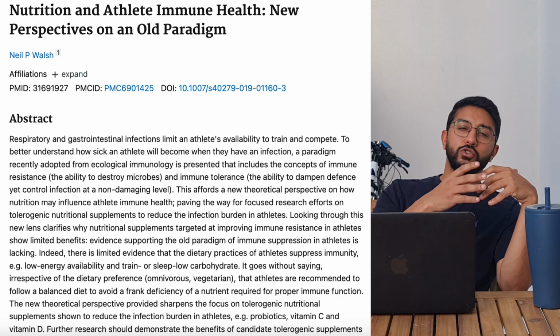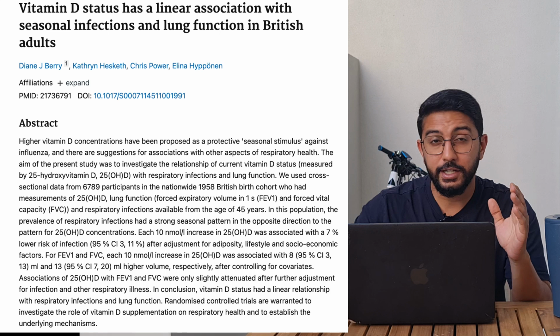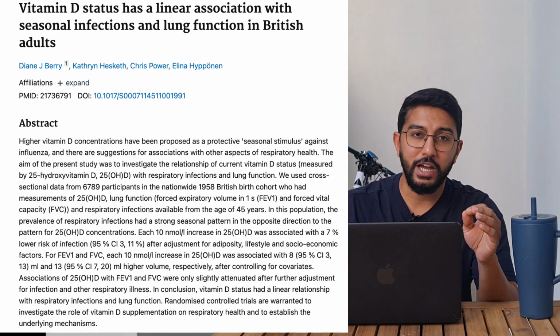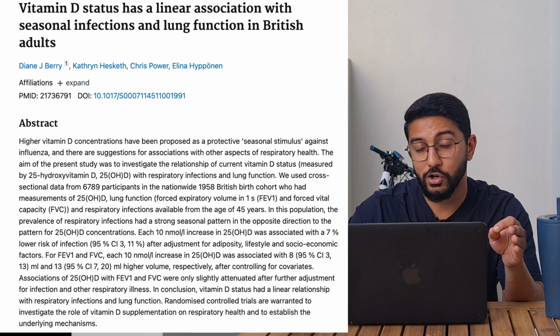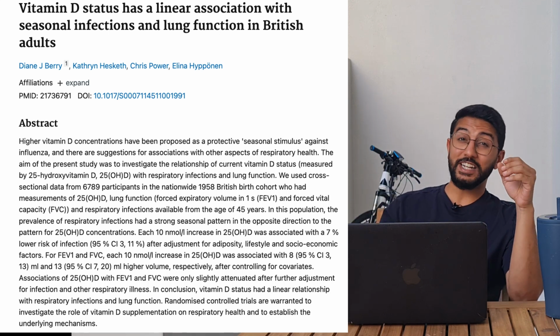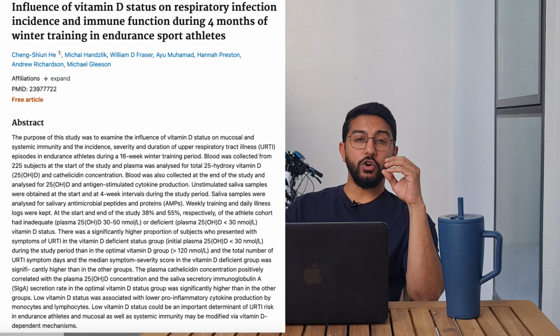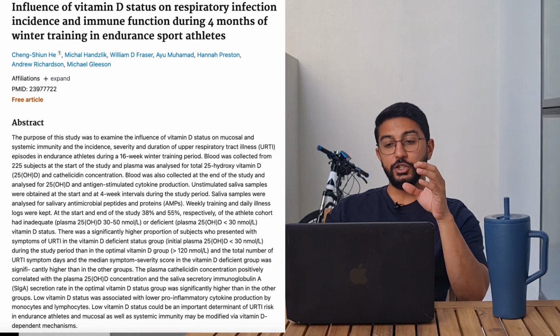Now, vitamin D is also very important for immune function. So following injury, the most time lost to training and competition is illness. A key research study in 2011 shows that for every 10 nanomoles per liter increase in 25 hydroxy vitamin D, there's an associated 7% reduction in infection risk. This benefit has also been observed in athletic populations, where vitamin D supplementation during 16 weeks of winter training significantly reduced infection risk.